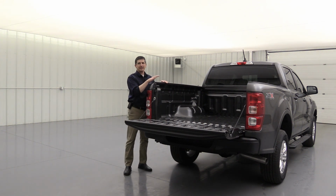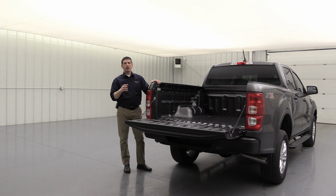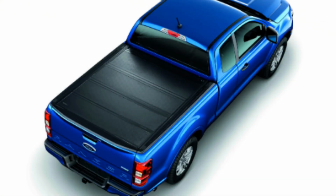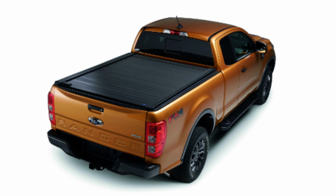One of them is going to be a soft folding bed cover. It's a tonneau cover is what they call it, that you can put on the truck. Hopefully Ford will have a clip of that. Also, there is a hard folding bed cover as well. Again, not available with the toolbox or the bed utility package. They can go on it. And the third one is a retractable bed cover that's available for you. So retractable is probably a good way to go.